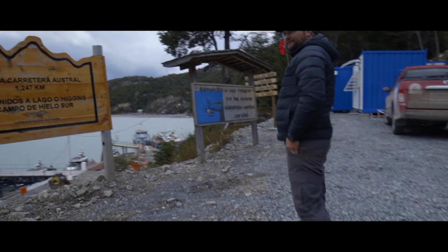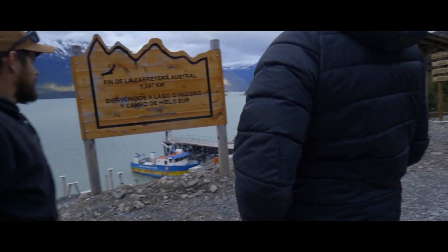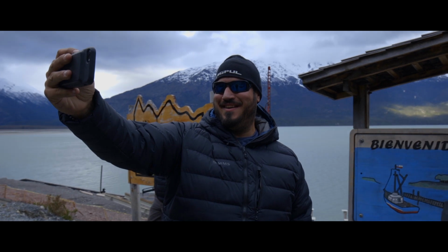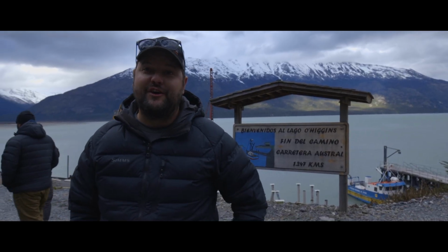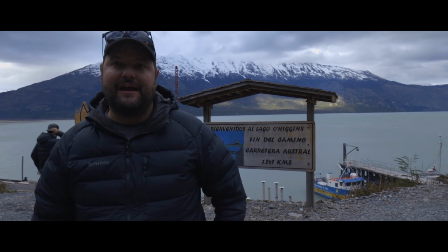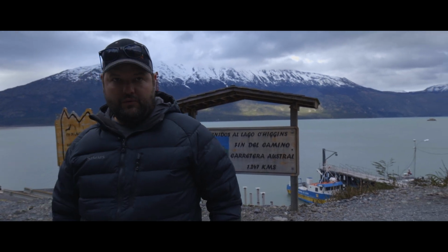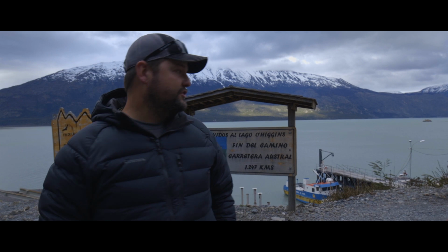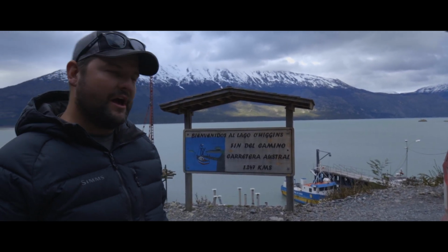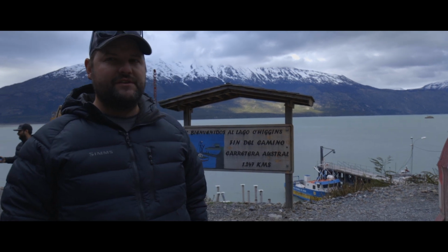Yeah. 1,247 kilometers of the Carretera Austral. Priorities, man. Gotta get myself a selfie. Oh, yeah. We made it to the end of the Carretera Austral, the Route of Seven. We're here in Villa O'Higgins, just south of town at the Lago Villa O'Higgins, which is the end of the highway. They're actually doing a little construction here behind us, and the road is starting to push a little further south. I don't know how much more it's gonna go, but this is the traditional end.